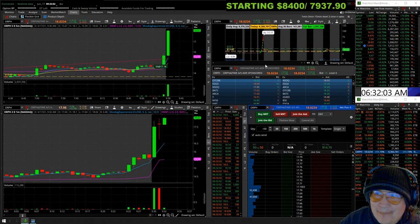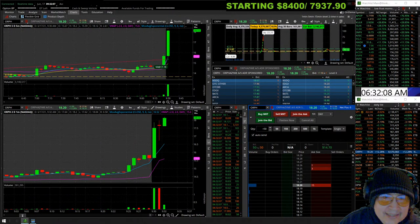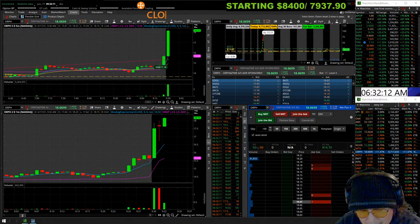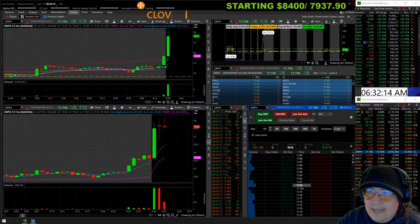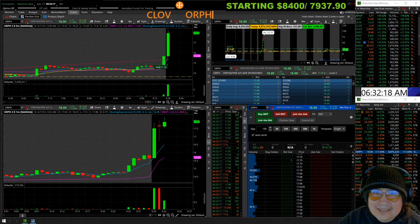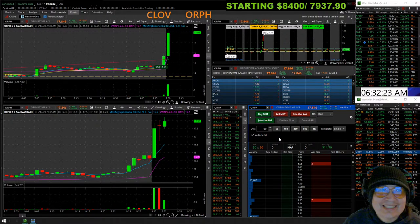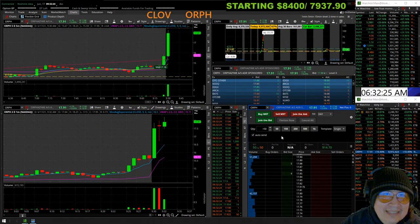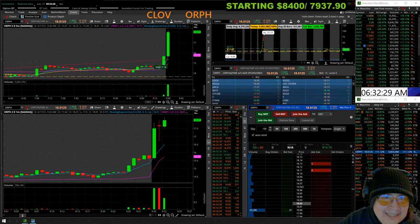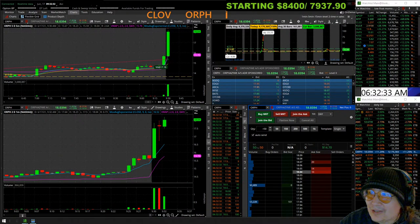It's going up, up, and up. Look at this. This one could be a monster. CLOV is also a monster. Let's do it. ORPH also. Look at this, man, going all the way up, parabolic to the moon. Let's get this money. CLOV has a good support at $13, the 1320s right there. CLSD is going up also now. CLSD is also another one.